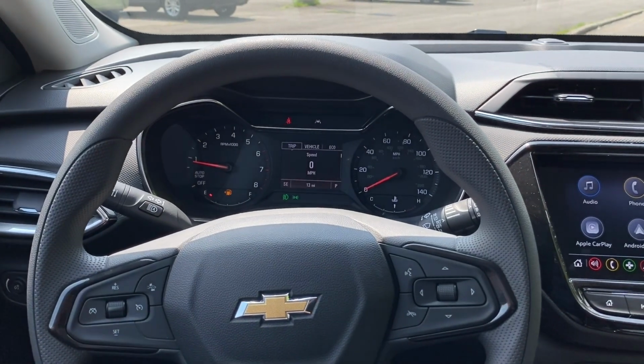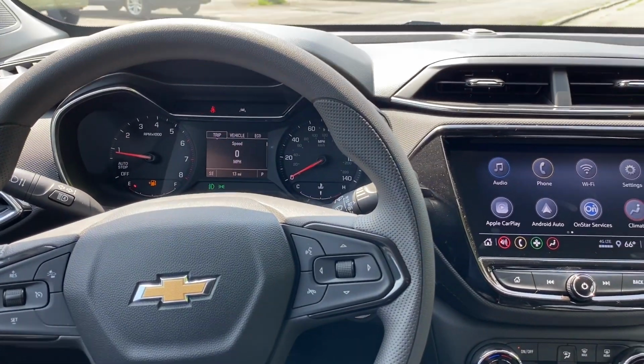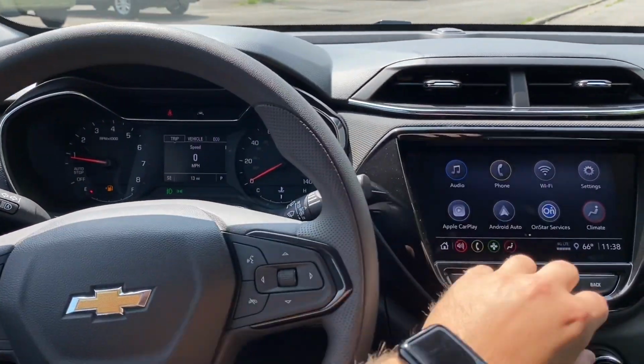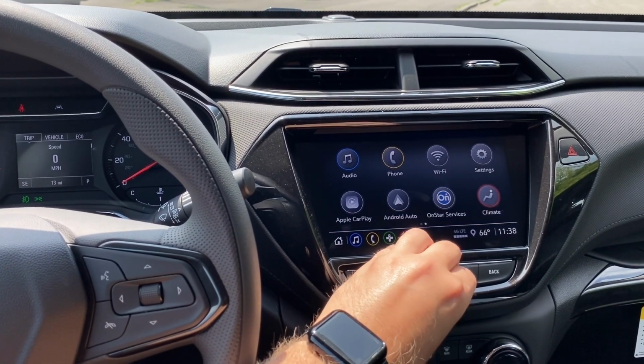So before we go into the pricing, I want to show you guys under the hood, just because I know that's important to a lot of people. And just so you guys know, the speaker system is pretty good in this.